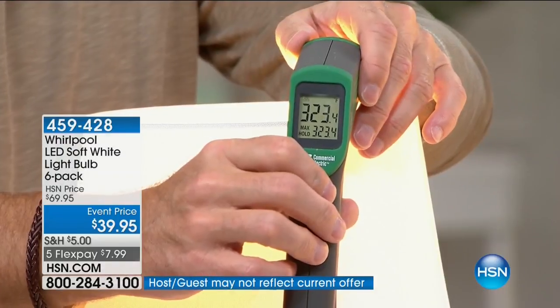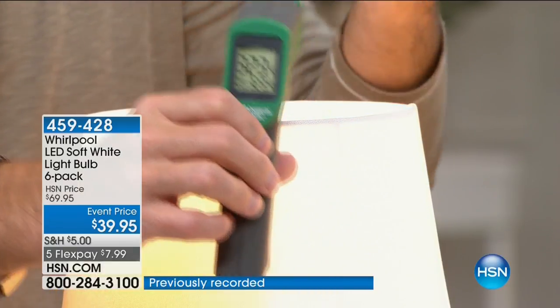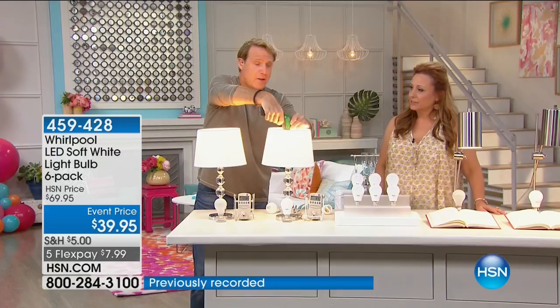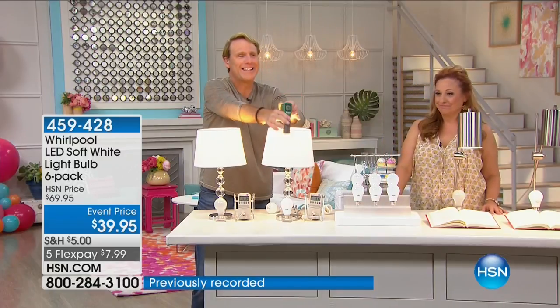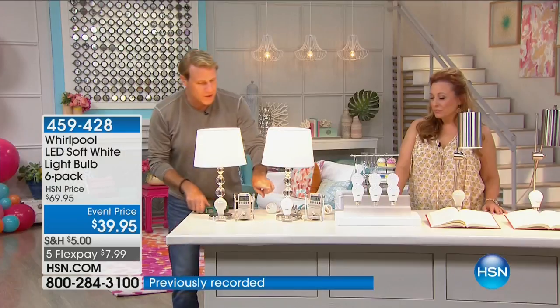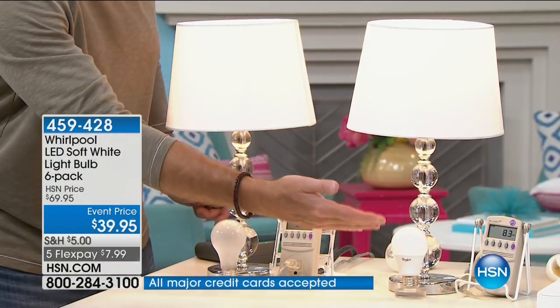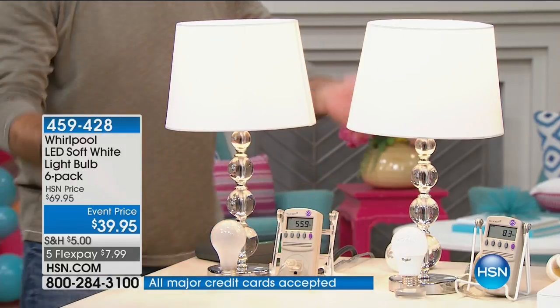I turned this light on, and it's 323 degrees Fahrenheit. And then you've got to turn the air conditioner and the fan on, we just had to cool the room down. Now, this is your Whirlpool LED. It's 78 degrees. I mean, that's not even close. And if you look at the wattage meters down here, this one's over 50 watts. This one is under 9 watts. That's how you save.